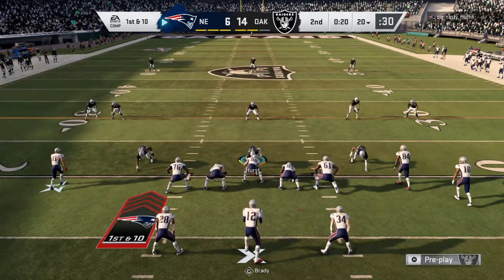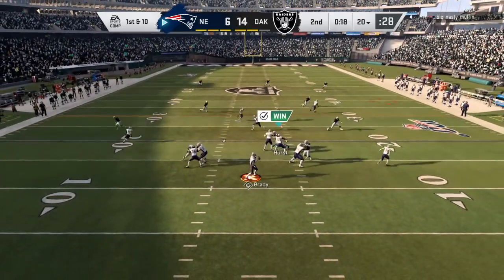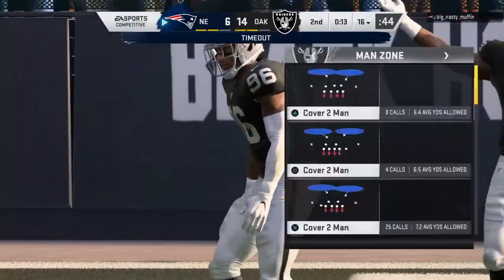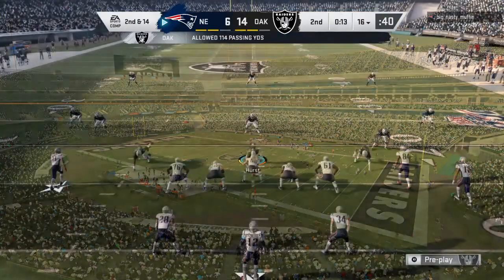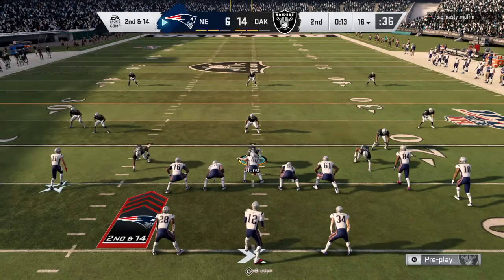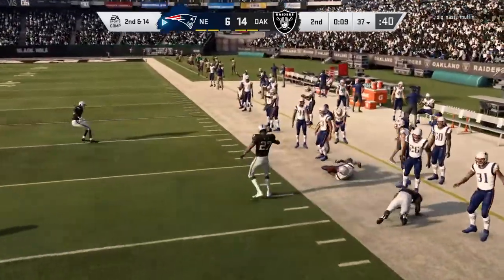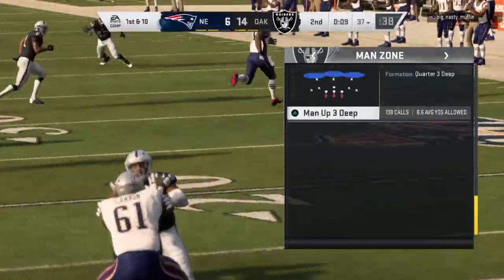Clock at 20 seconds to go in the half as they come up first and 10. Here's Brady. And down he goes, brought down, a Raider sack. Now the Patriots are going to use one of their timeouts as they stop it with 13 seconds to play in the half. So after the sack, here's second and 14. To throw is Brady. And Watson has it, right side. A gain there of 21 yards.